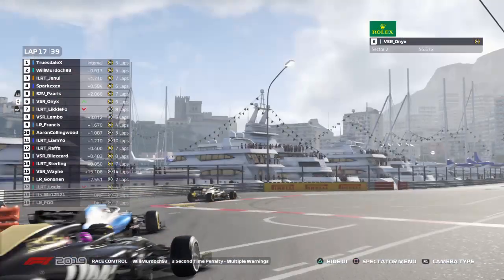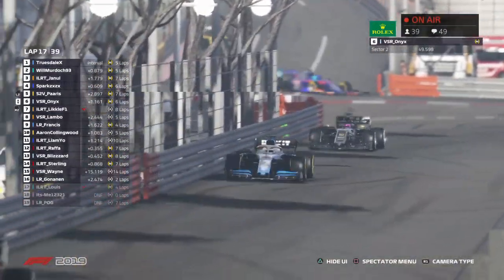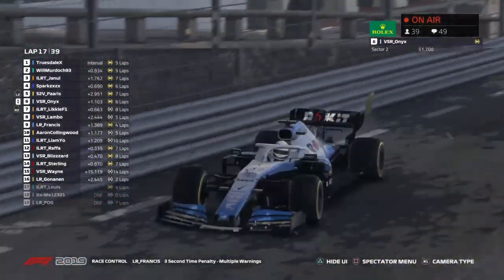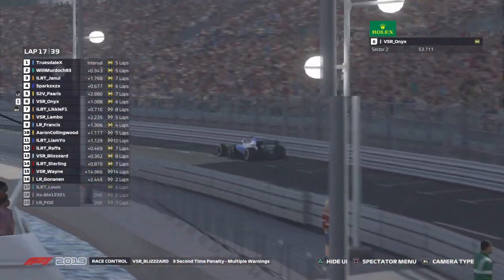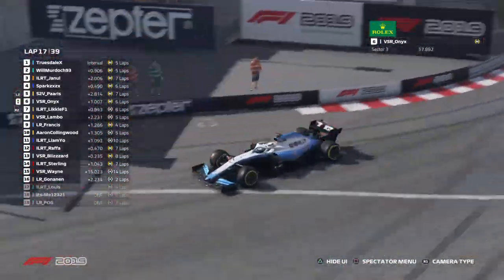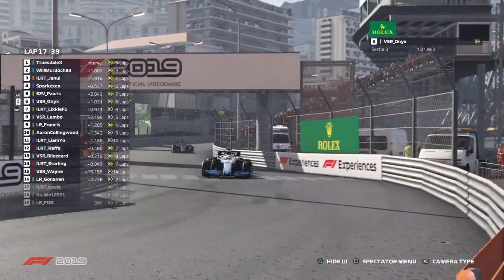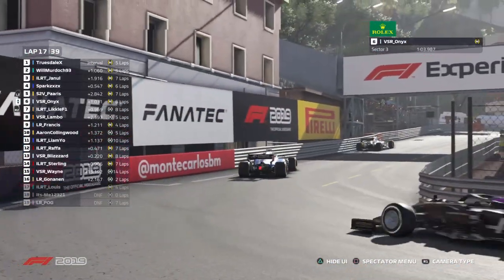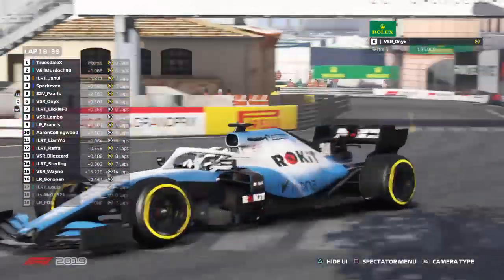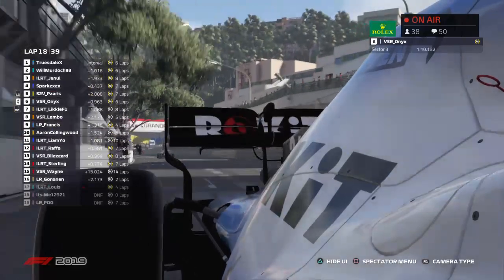As Will Murdoch picks up a 3-second time penalty. Onyx dives up the inside against Lickle into the chicane. Makes a nice move there into P6. And someone can confirm if they know or not. A few people coming in the chat saying Louis' brother is at fault for him crashing. Yeah, not too sure what's going on there. So, yeah, someone could confirm what happened there. Apparently Louis' brother is at fault for him crashing at turn 1.